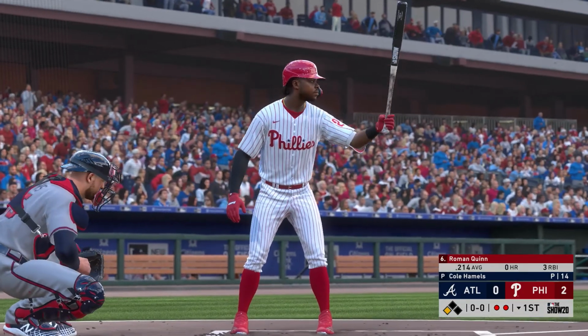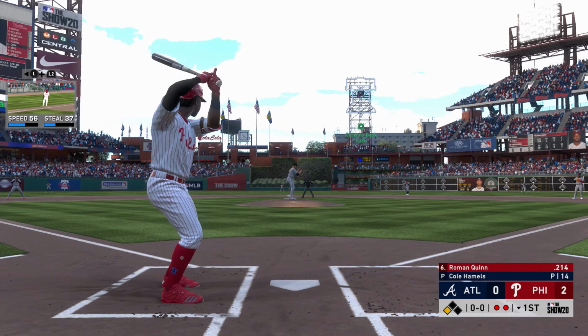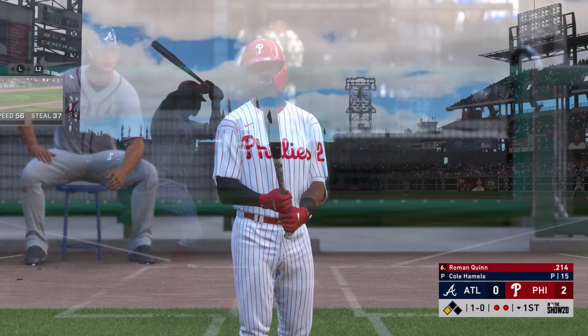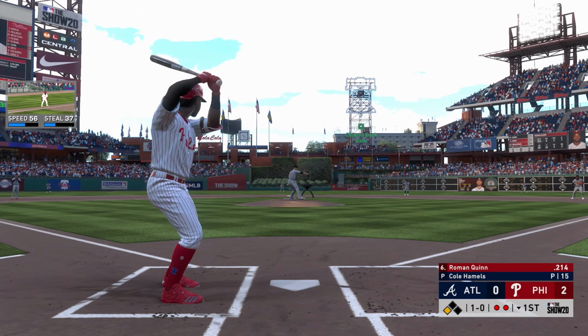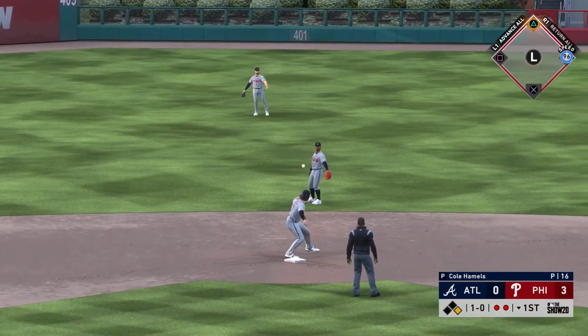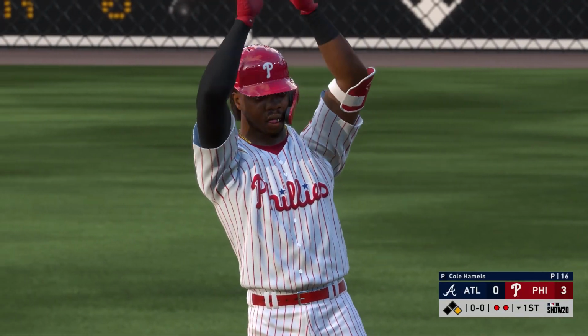Digging in, Roman Quinn. And the Phils trying to make this first inning even better here. Hamels comes set and delivers. Ball one. Segura at third with two away. Back up the middle, and that'll get by into center field for a base hit. And they'll extend their lead even further as the run from third is in to score.